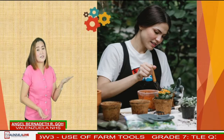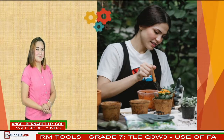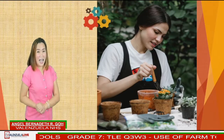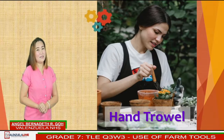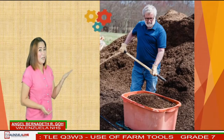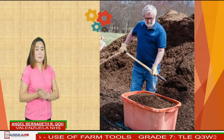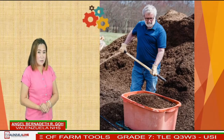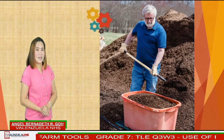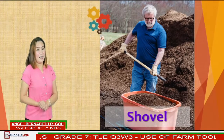In this picture, she is enjoying repotting her succulents. This time, what tool is used? Exactly, hand trowel, which is a loosening tool. How about for this image? This man is trying to move loam soil from one place to another. What farm tool is he using? That's right! He is using a shovel. And that is a digging tool.